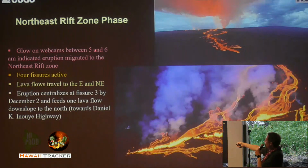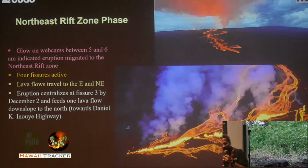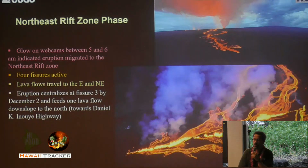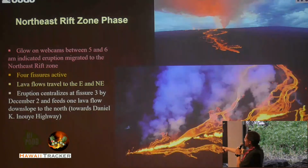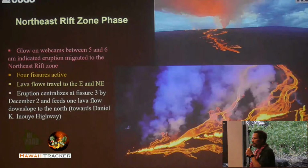So, glow on our webcams between 5 and 6 a.m. gave us the indication that indeed the lava had switched sides and was moving to the northeast. So those people in South Kona and the mayor and everybody can go like this. Right? It's not coming their way. There were 4 fissures along the northeast rift zone, and eventually the main eruptive loci was fissure 3.